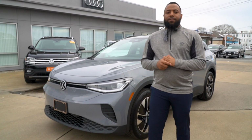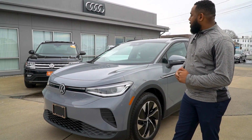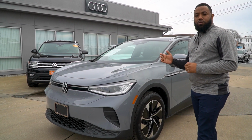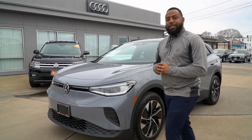I'm here from Audi VW in Fall River, and I just want to take the time to show you the vehicle you are inquiring about, which is the 2022 Volkswagen ID.4. Let's dive right into it.